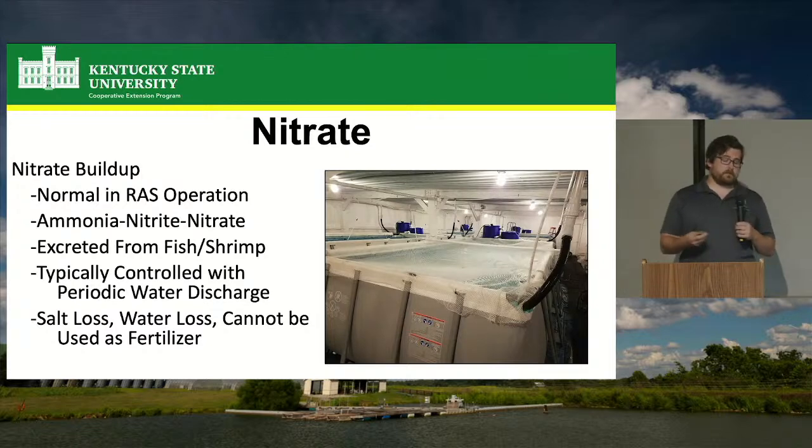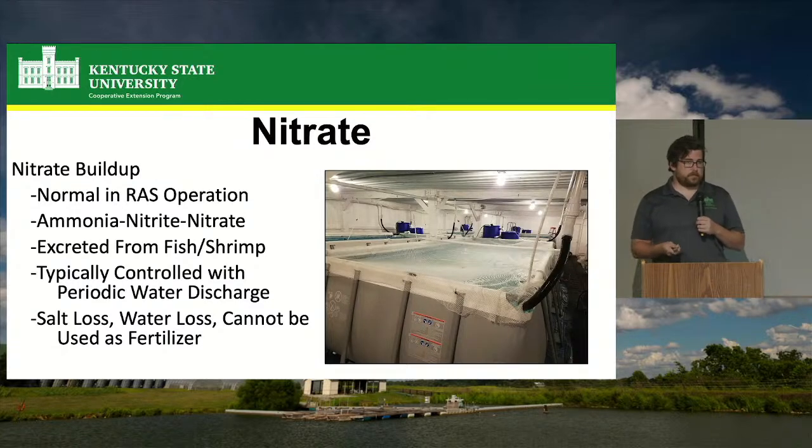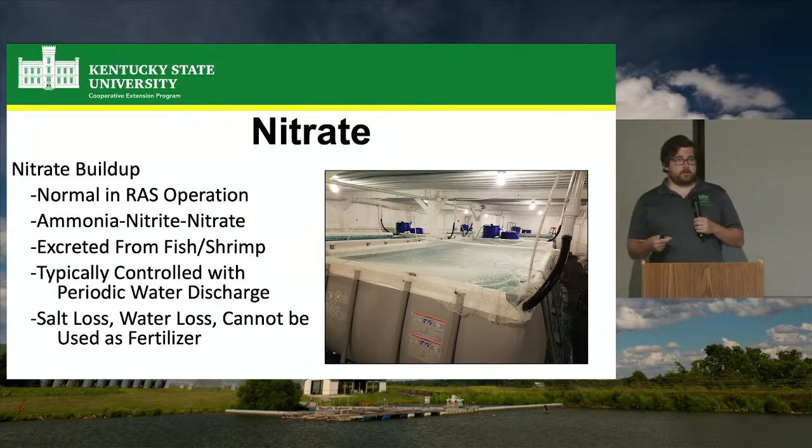One of the things we fight in indoor aquaculture production is nitrate buildup. Nitrate buildup is completely normal in RAS operation. It's due to the waste from the animals being converted from ammonia to nitrite to nitrate. Again, this happens in every aquaculture system ever made. It's excreted from the animals you're culturing, and normally we control it with periodic water discharge.